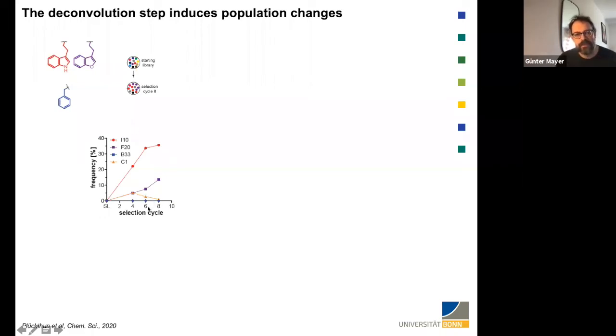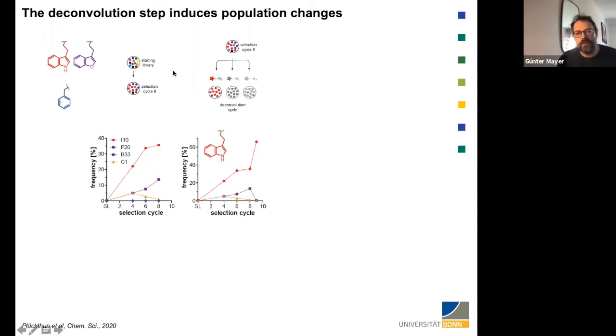So these are the selection cycles. That's the frequency of individual sequences in these libraries. So this is the sequence I10, this is the sequence F20. Down here, that's B33, and that's the C1 sequence. So if you do now the 1 cycle of deconvolution using the indole moiety, what you can see very nicely is the frequency of the indole-depending sequence, which is I10, is going up significantly. And the other ones, especially the benzofurane-depending sequence F20, is going down. So this indicates that this probably is an indole-depending binder, this is a benzofurane-depending binder.